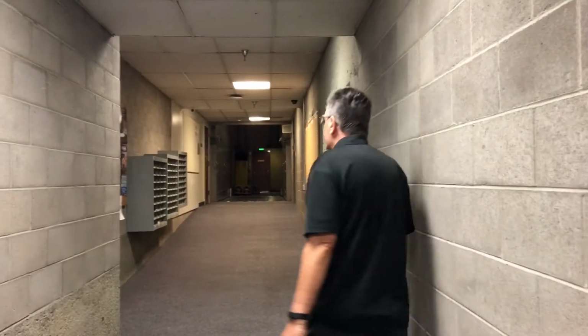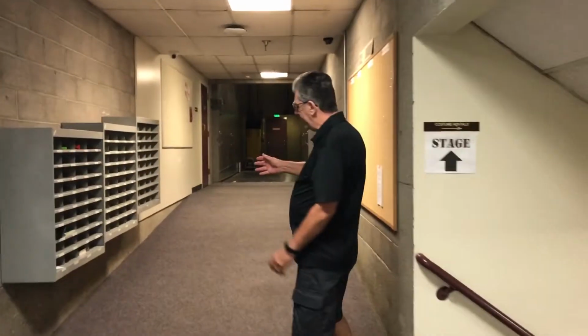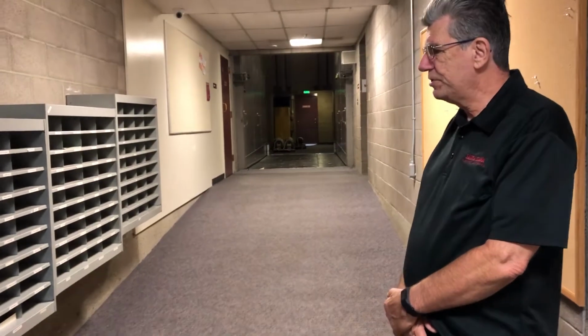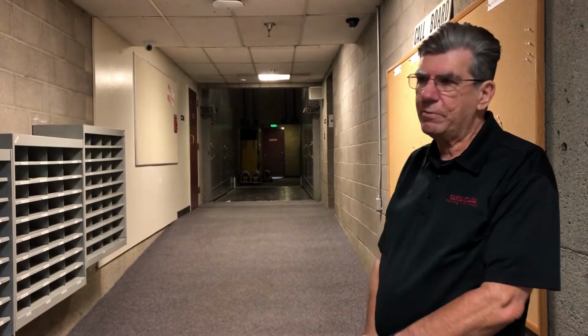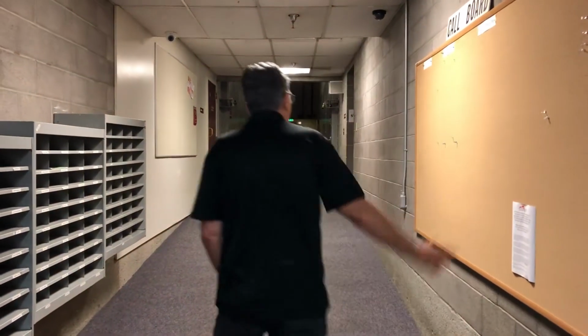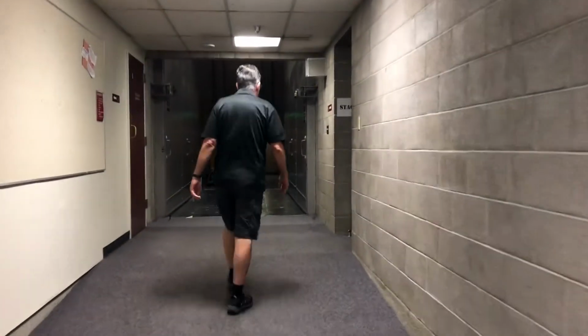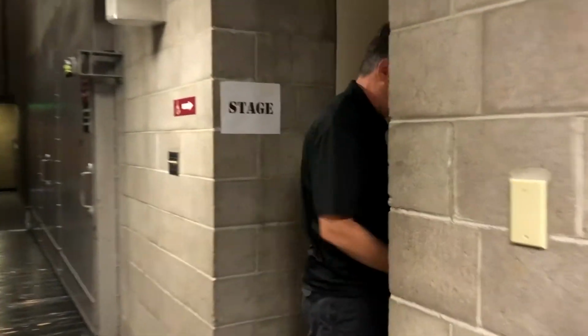This hallway leads to the stage and other production areas. All of our students are given a mailbox here, which they're free to use or not use, as the case may be. A lot of students use it just to store things or to pass things back and forth to each other, scripts and whatnot, books, whatever it is they might need. Call board here.